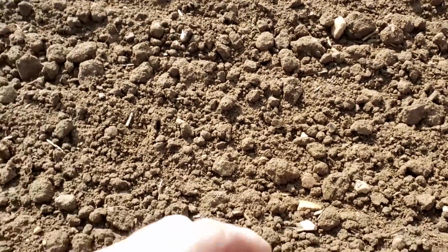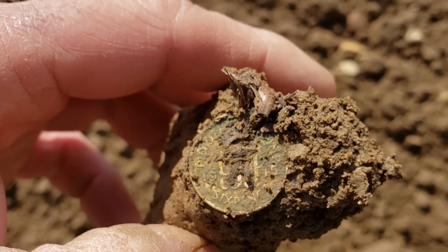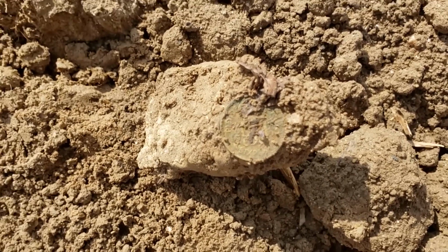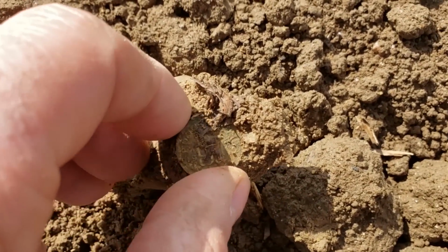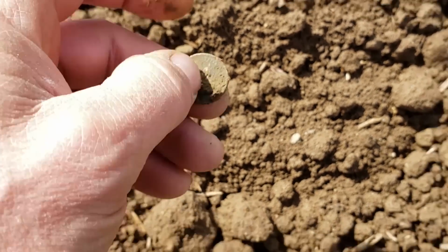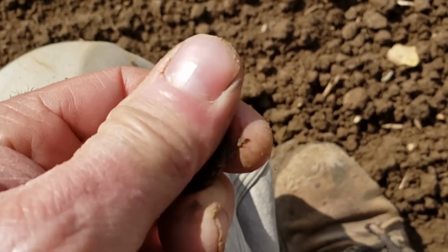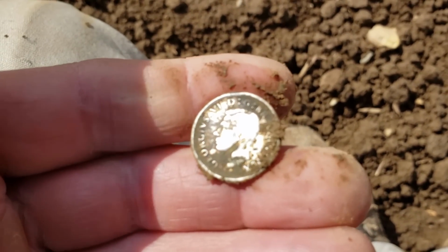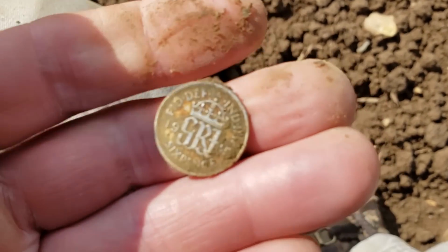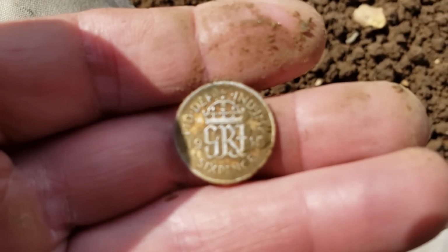I just dug a cool little coin. It's not that old, but it's still stuck in the mud. Looks like 1945. I don't know if these are silver or not. Probably partially silver. Oh yeah, it's silver. Not sure on that. It might only be like 40% or 60%. I don't know what the coins really are. That's pretty neat. Sweet.